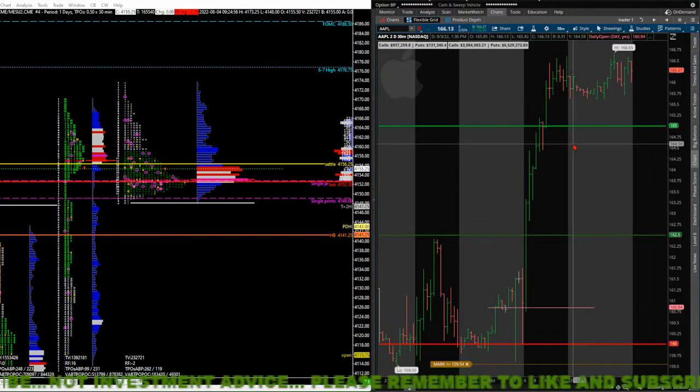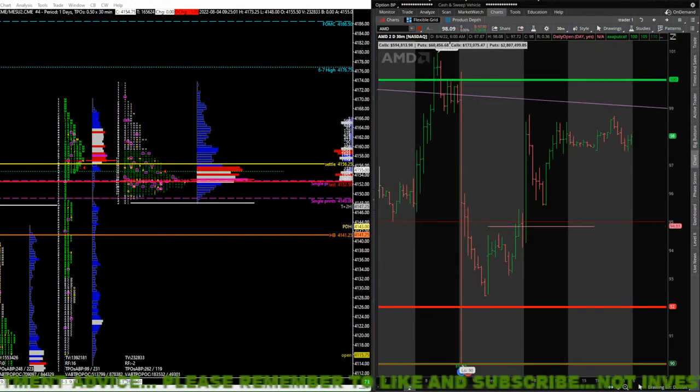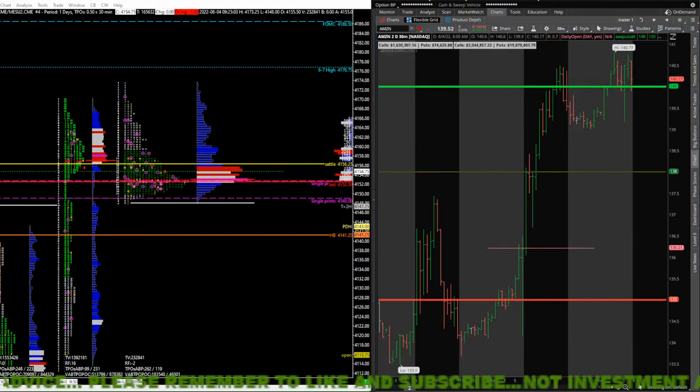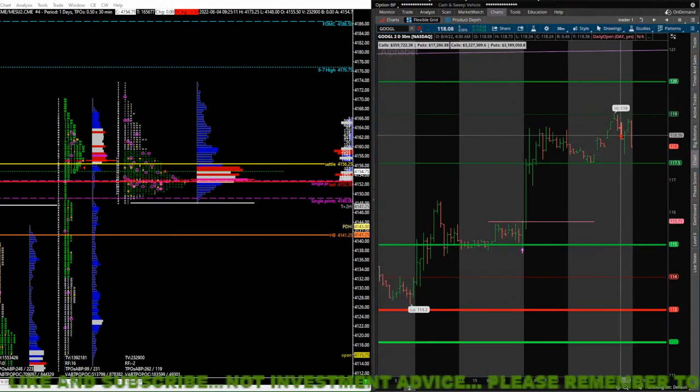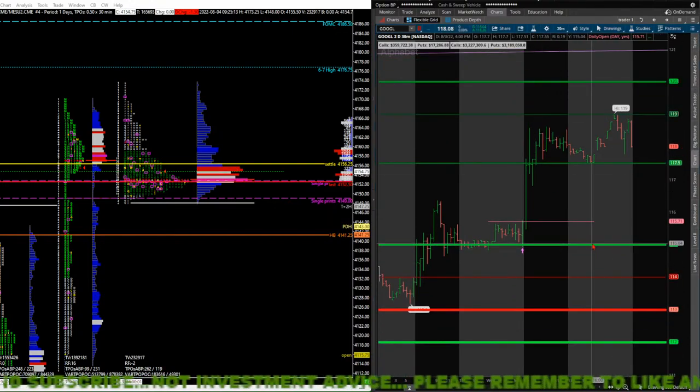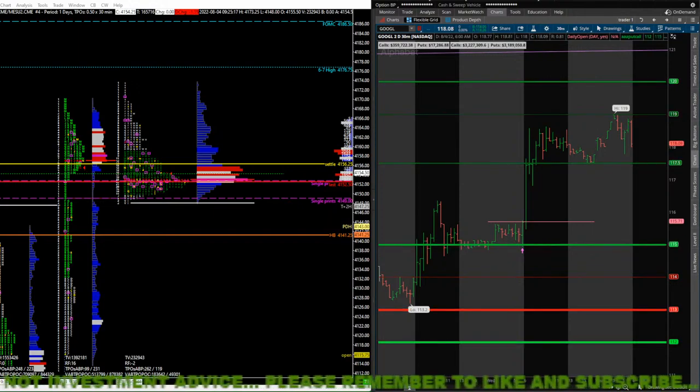We can see the pre-market. So Apple's balancing higher, still around the highs. AMD is kind of just chilling, not doing much. Amazon above that 140 level. Google finally trying to break out, right? They finally had that breakout yesterday. This is something that we were looking for, Google to start participating in the rally in order for the market to continue.